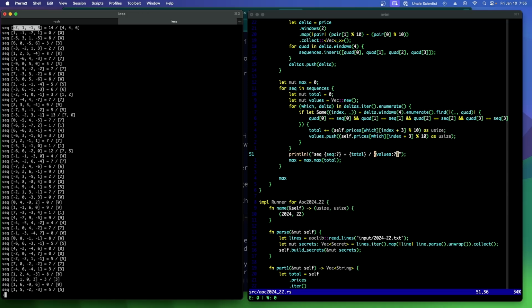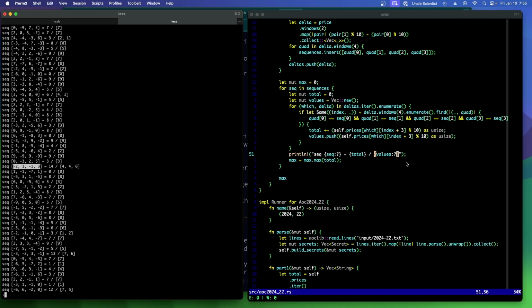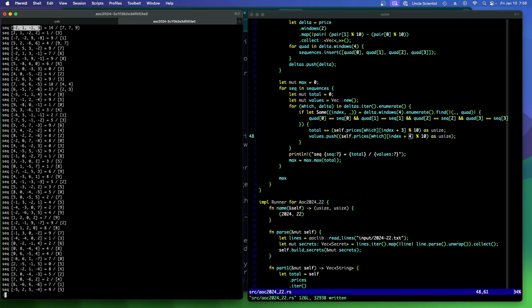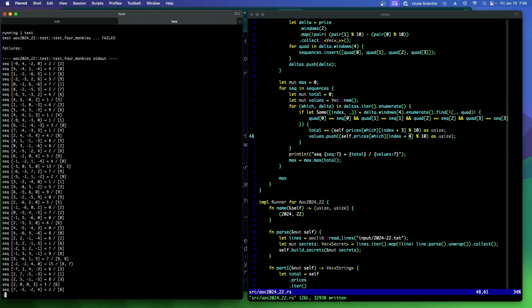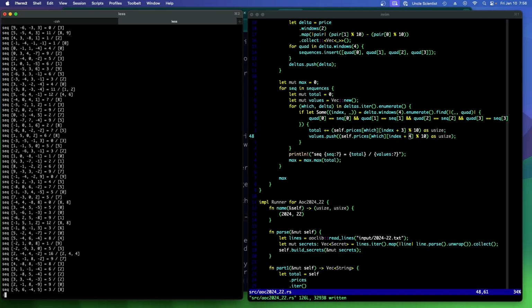Let's look. It came up with 4, 4, and 6. So maybe this index plus 3 is wrong. It should be. Well, let's see what those values are. I don't want to print out every single one. I mean, I can try index plus 4 and see what happens. There, 7, 7, and 9. Still the wrong answer.